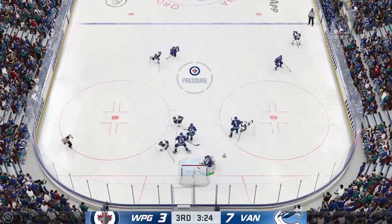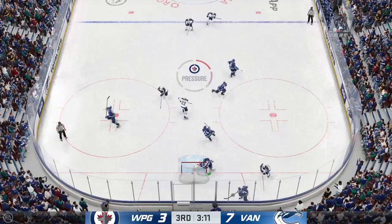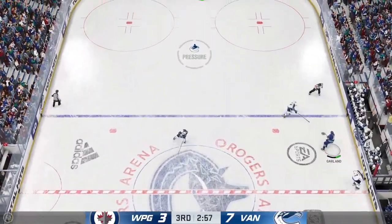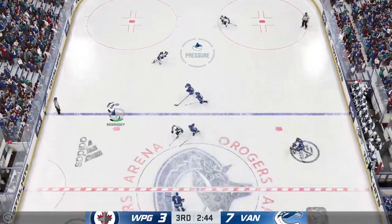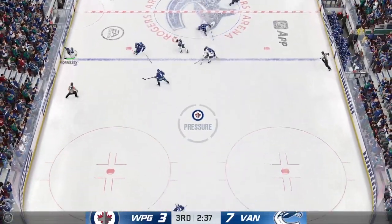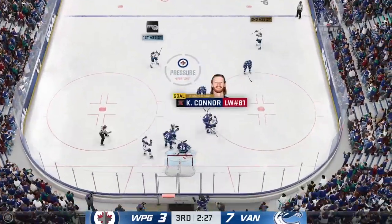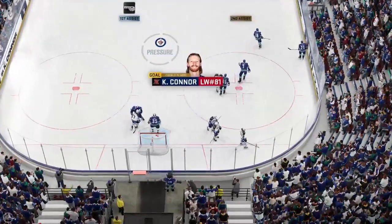Winnipeg's got the puck against the boards. And the save. The Canucks scoop it up along the boards. Through the open ice, they're picking up steam. Handles the puck. On the attack along the boards. Scores! Kyle Connor doing what he does best.